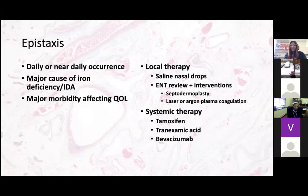Systemic therapy is used as a second line, with tamoxifen being the most well-tolerated and well-documented of these agents, followed by tranexamic acid. These agents typically tighten the grip on this leaky tap, making the epistaxis less frequent and a smaller amount. The hot new drug in the systemic therapy line is bevacizumab, which is an anti-VEGF agent. It's been proven in randomized controlled trials that it's more beneficial in patients who have accompanying pulmonary AVMs with high output cardiac failure and pulmonary artery hypertension.